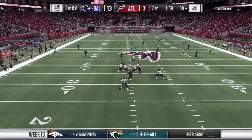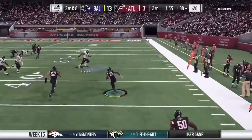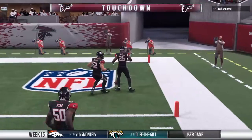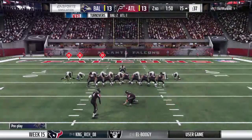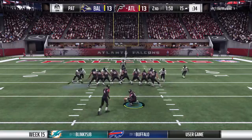Now they'll throw here out of the gun. Looking for Pyramid, and it's intercepted. Picked up by Jalen Mills. There he goes, right side. And he takes this one back into the end zone, and the Falcon defense has a touchdown. So now, 2 pick sixes that he's thrown in this first half of play.